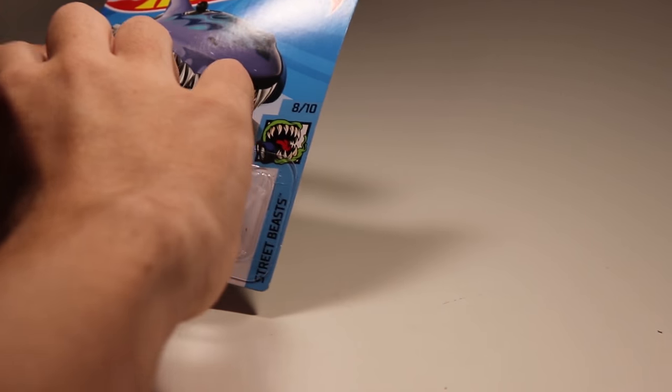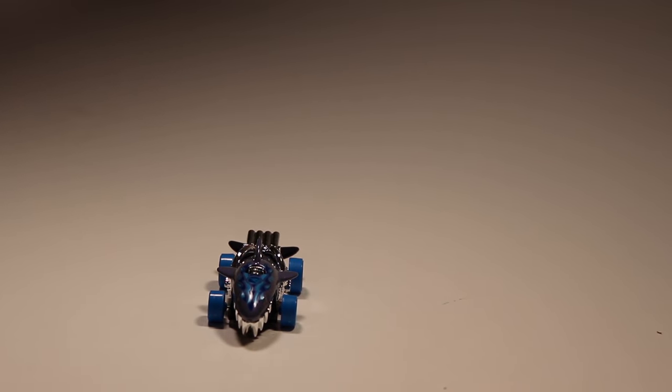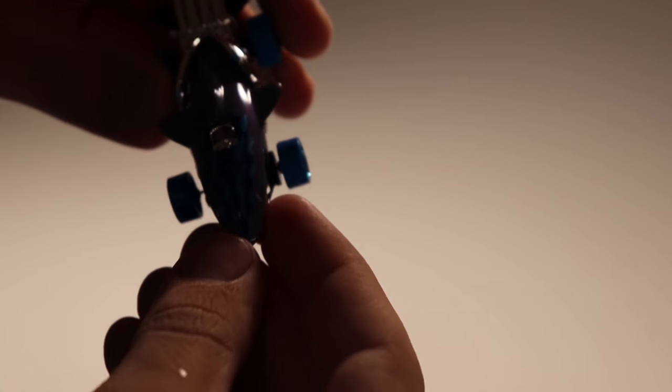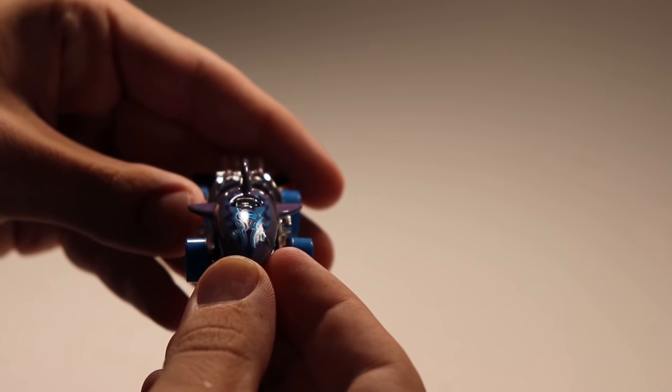Next up, we have Shark Cruiser. The shark car, looking very cool indeed. Next up, we've got, oh, and it's also a Treasure Hunt. I did not realize that. You can see the little Treasure Hunt logo on the top there.